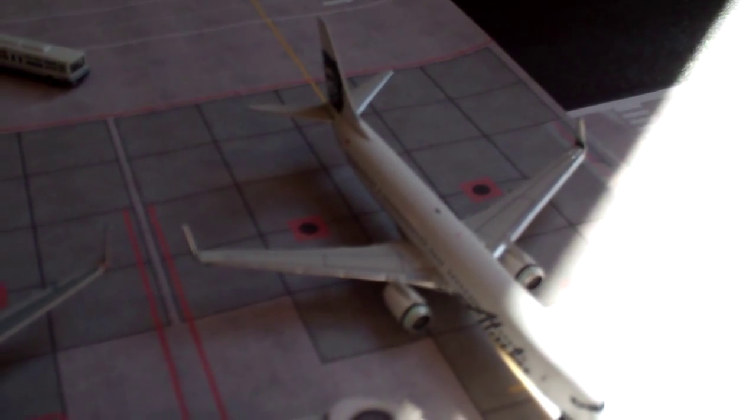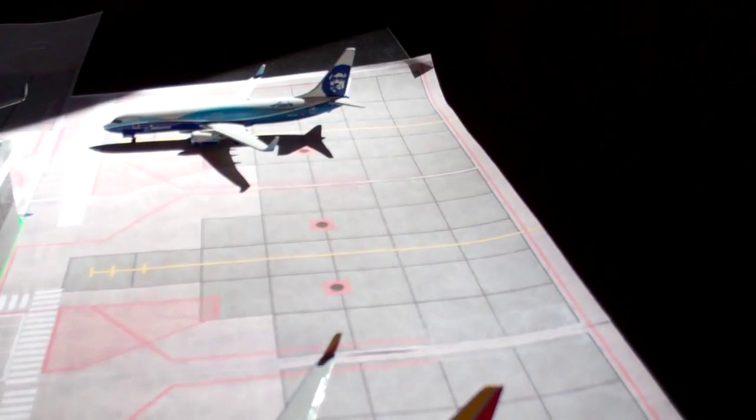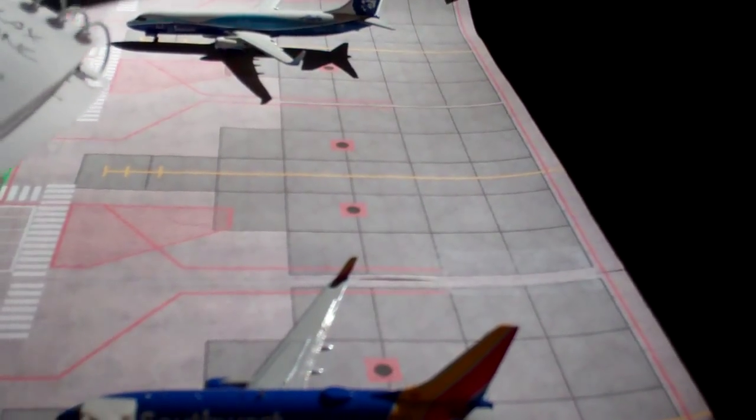Next up is an Alaska 737-900. Sorry for the weird light on the plane. Just in from Los Angeles, LAX. After that is an Alaska 737-800 in the Boeing livery, Spirit of Seattle. Passengers are deplaning from Anchorage, Alaska. Next up, we have an empty common use gate, which is mainly used by Southwest and Alaska. This one's actually just a real common use gate.